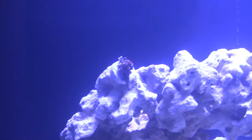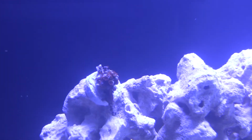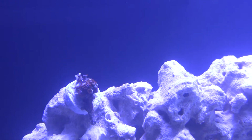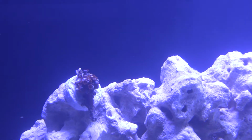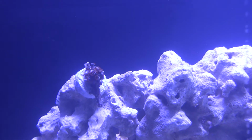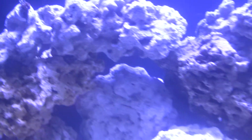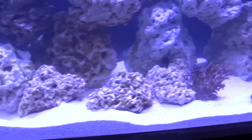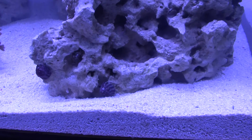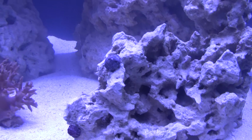I don't know if it's going to show up for you on video here, but it's got orange fingers and a purple face. Zoas, whatever they want to call them. I don't know the actual technical term. Sorry if I sound like a dumbass, but I'm learning. I also picked up some of these snails here. They're really cool. Hopefully they don't knock down my aquascape in here.